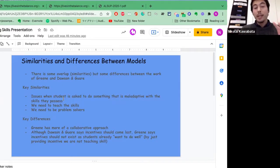key differences between them is Greene has more of a collaborative approach. So the focus is more on collaborating with the child and student to find solutions to the unsolved problems. And although Dawson and Guare say incentives should come last, as I talked about at the beginning of the presentation, Greene says more or less incentives should not even exist. We shouldn't even need them because students already want to do well.